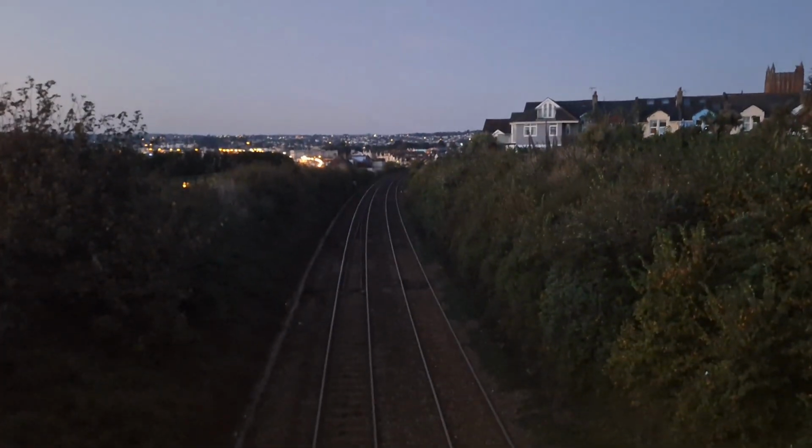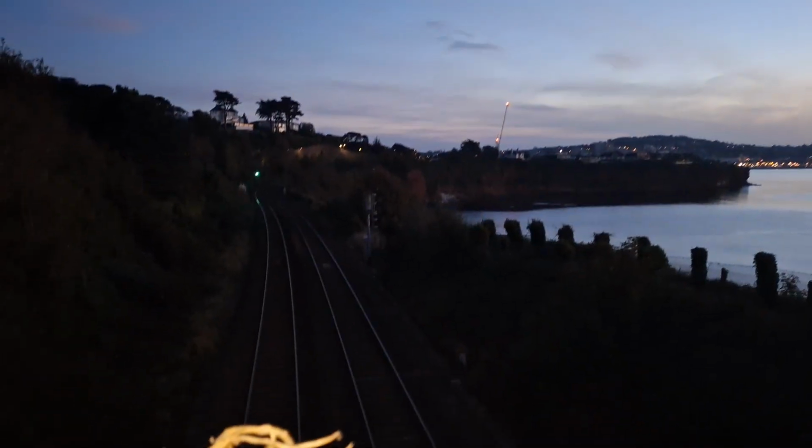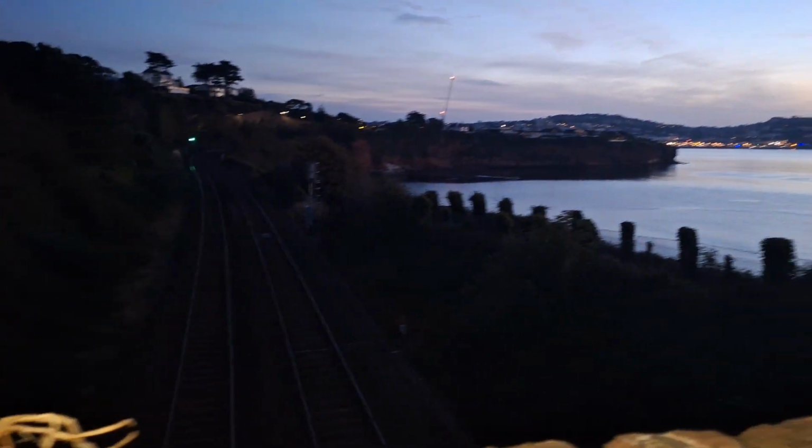And this is where we cross the railway line, looking westwards towards Paignton, and then looking eastwards towards Torquay, and that's where we're heading. Fantastic. Beautiful morning. Okay, let's go, Otis. Come on.